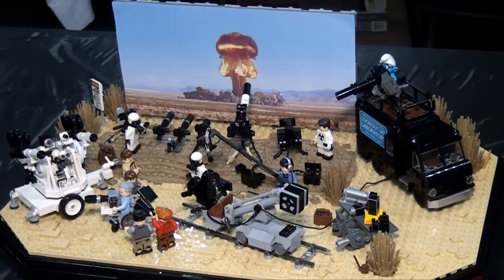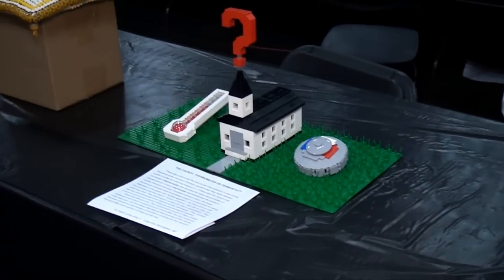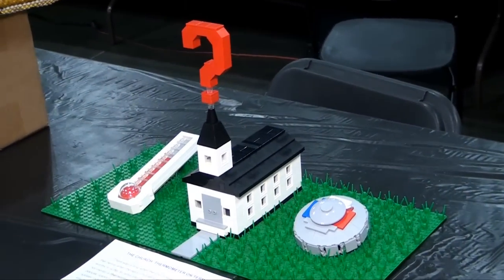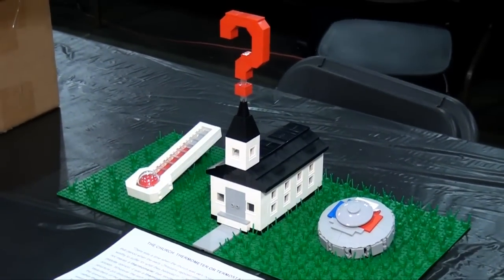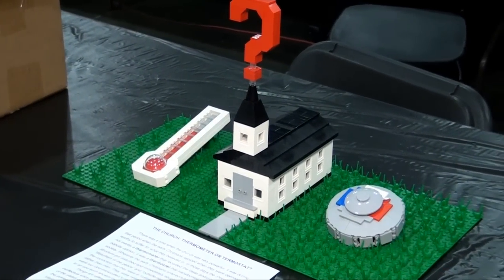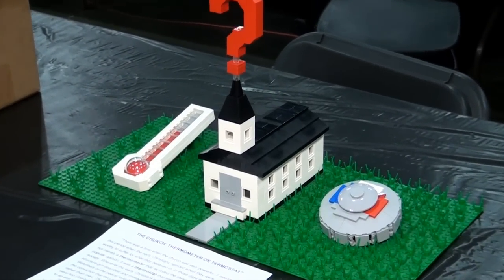That's kind of cool. And then moving on down here, we have the church thermometer or thermostat. So this is based on Dr. Martin Luther King Jr.'s letter from Birmingham Jail, a wonderful piece of literature, and just kind of a representation of some of the thoughts expressed in that piece of writing that Martin Luther King Jr. put together.